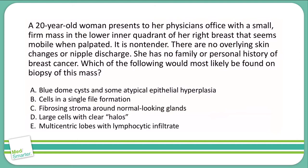Take a minute, read the question again and the answer choices, come up with your answer, and put it in the comment box below.